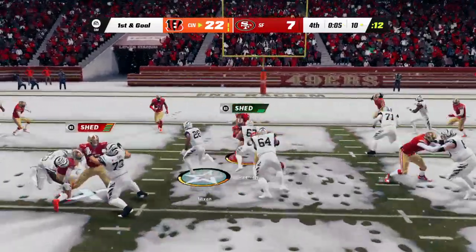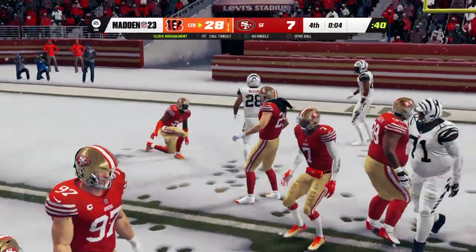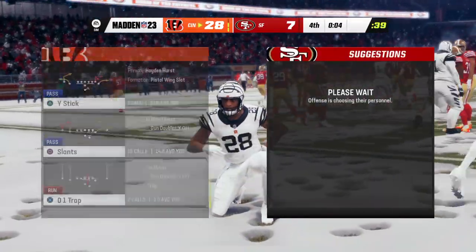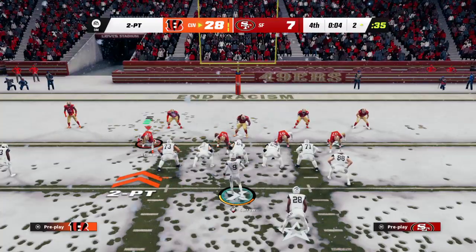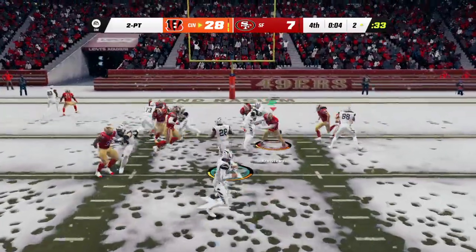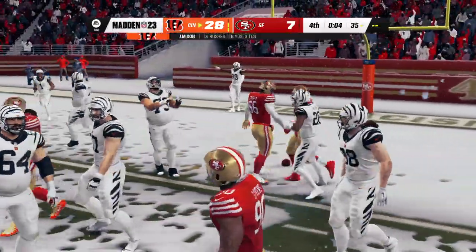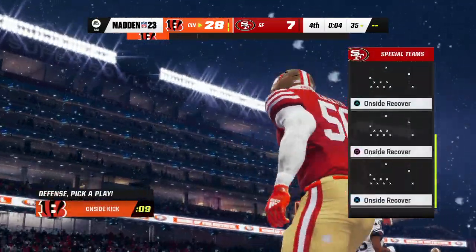This is 1st and goal. And he will take it on in for a Bengals touchdown. Joe Mixon, a 10-yard touchdown run. And the Bengals have put this one to bed here in the 4th quarter. They'll let Mixon try and run it in. And he got it on the touchdown run, but he won't get in here. He'll be stopped short, and they'll come up empty on the try for 2.